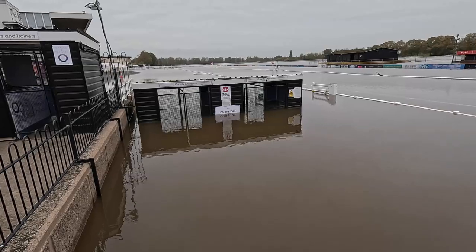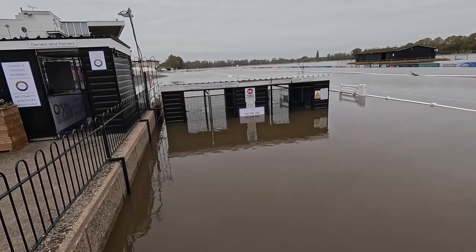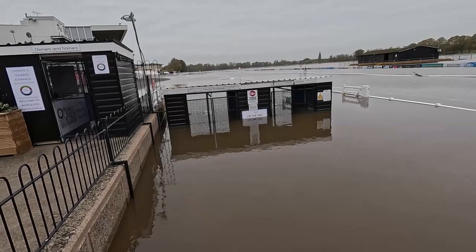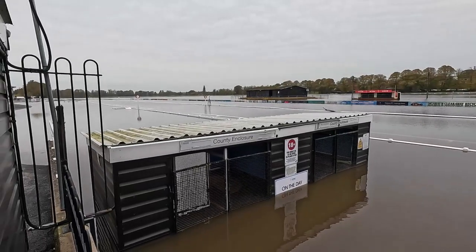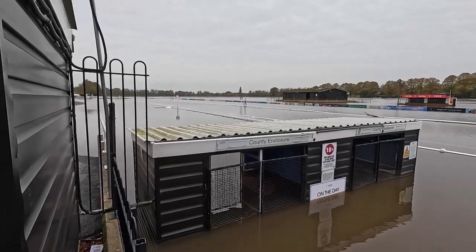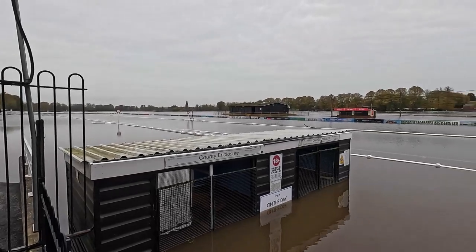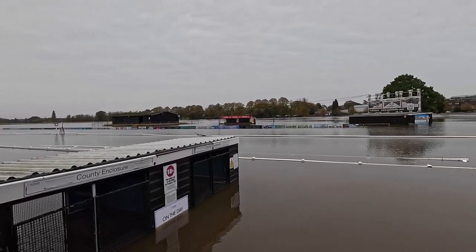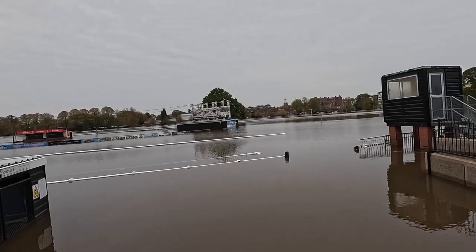I think you'd find it rather difficult to sneak into the course today, wouldn't you? I suppose you could swim through. It's just simply amazing, isn't it? I guess there's a canoe club here. I guess they could have canoe races around until the water subsides. Well, that's an idea. I might suggest that.